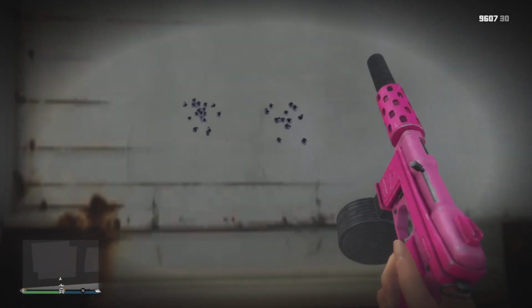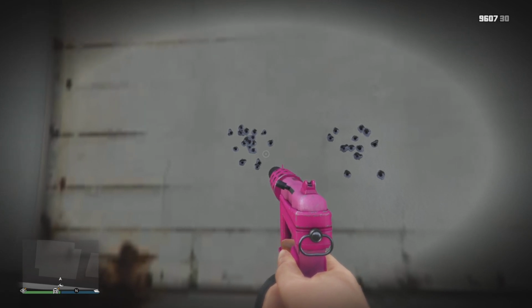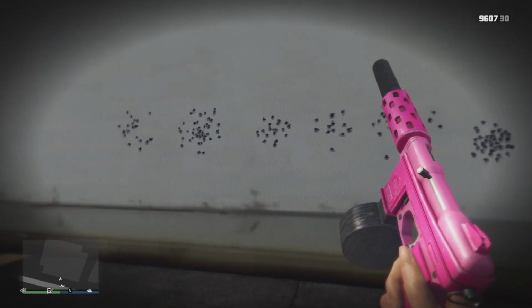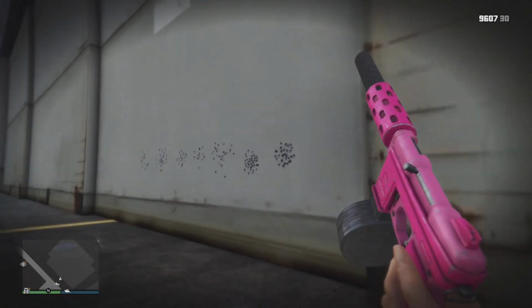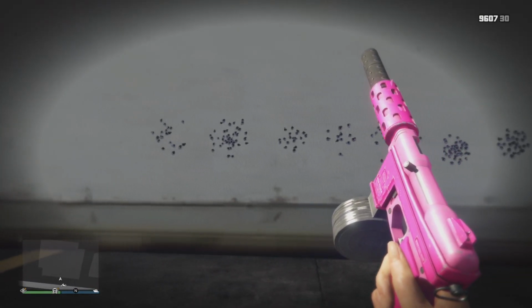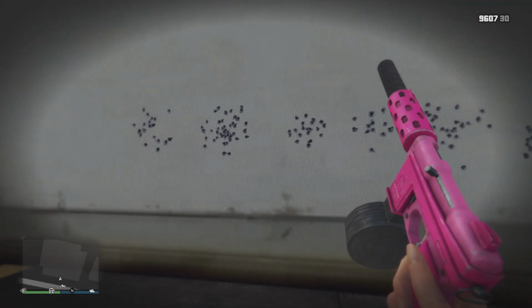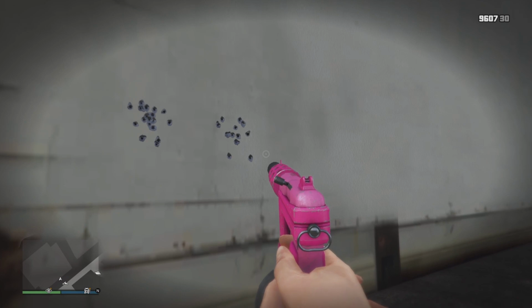So yeah, side by side, these weapons are actually quite close. It looks like the micro SMG definitely has the slight edge though. If we go back to here, yeah, I'd say the micro SMG and the machine pistol are definitely the most accurate drive-by weapons. These two bullet holes here, compared to these two here.